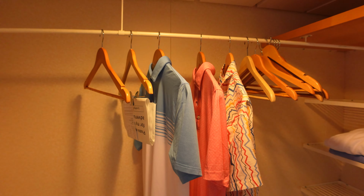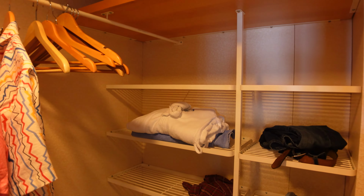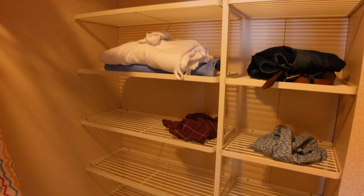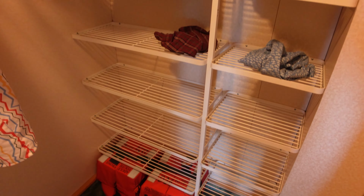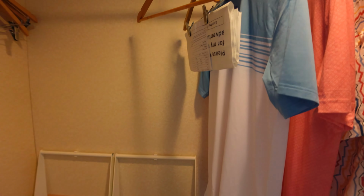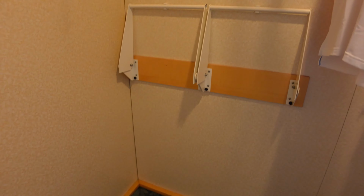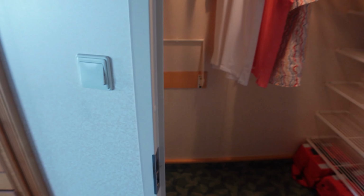So you've got the few clothes that I did decide to hang up, but this closet is always my favorite piece to a junior suite. It is very, very nice. Plenty of storage space. Shelving, whatever you need, you can certainly hang it up here. And this is also a great place to put your suitcase over in this corner, but I'm living out of mine this cruise, so it is on the chair.